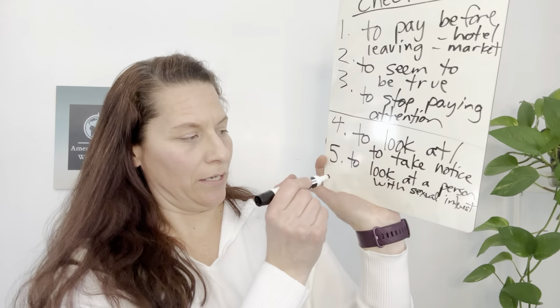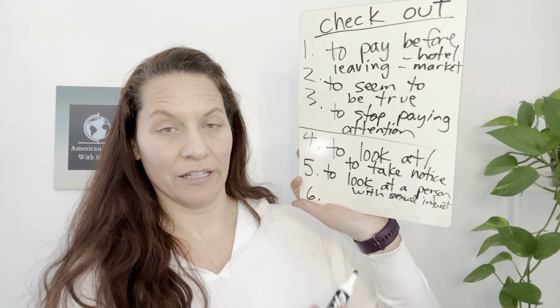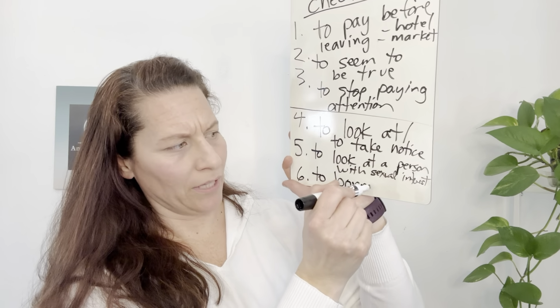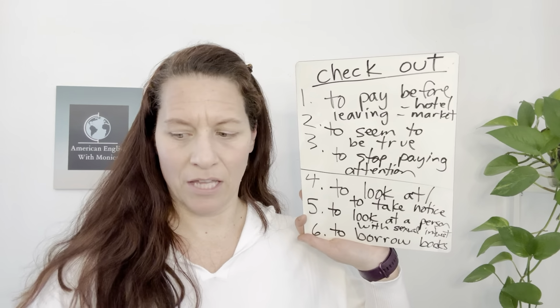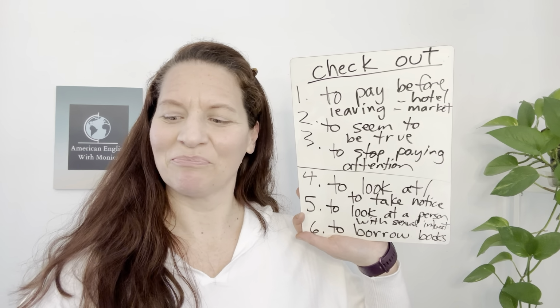And the last one is to borrow. To borrow books from a library. You have to check the books out. To borrow. We usually use it with library books, so I'm going to actually put it in the definition. There are other times that we check out something that we're borrowing, but library books is the most common.